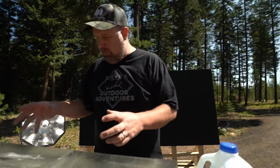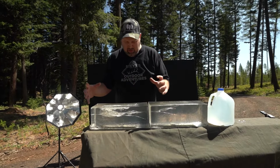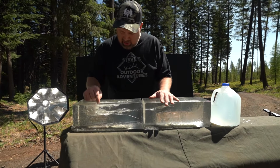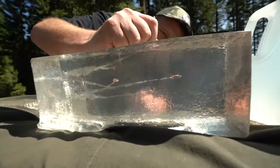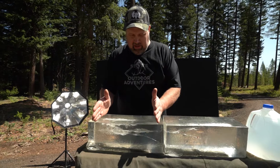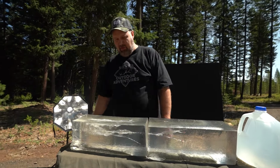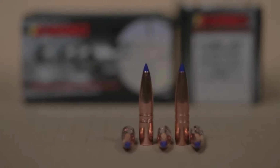See where that terminal performance is gonna take. You know, where's that bullet gonna open up? What's it gonna do when we shoot it into an animal, right? And this is about as good of a simulation as you can get. The bullet goes in, fully expands, starts to come apart, got petals through here. I really like what I saw because right here, this means that that bullet's gonna fully go off inside the chest cavity of a deer. Excellent, excellent performance.